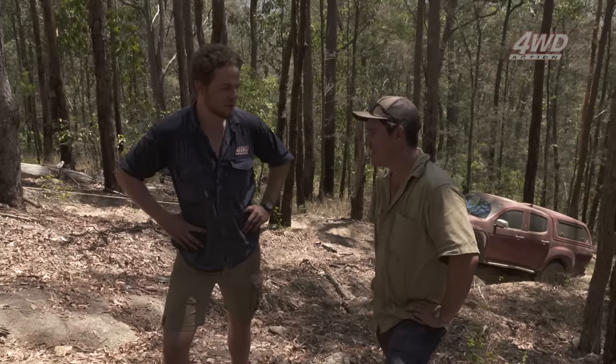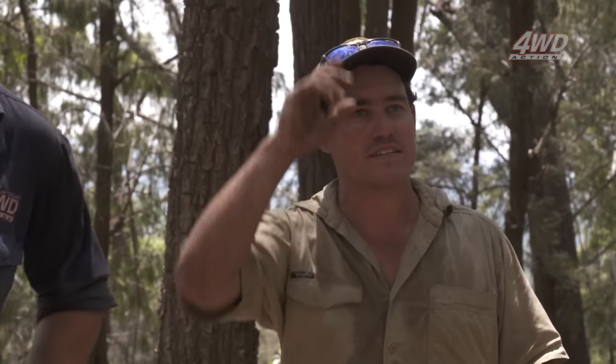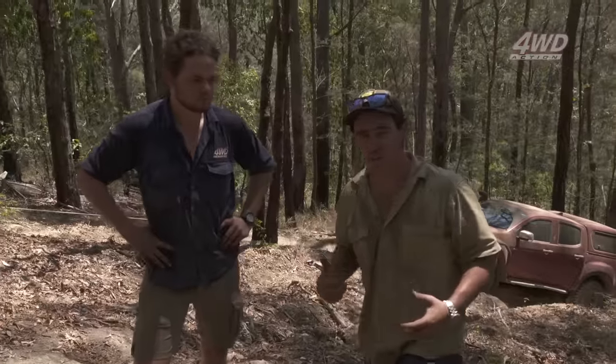Mate, this has to be putting Corey Traction strikes again, eh? Oh, absolutely, mate. Look, I actually told the camera crew not even to bother filming this side because it was going to be that easy. There's no rock steps. There's just absolutely no traction. And once you stop on this sort of terrain, forget about it. Yeah. We're looking at about 100 metre winch to get up this hill, and there's nothing I can do.